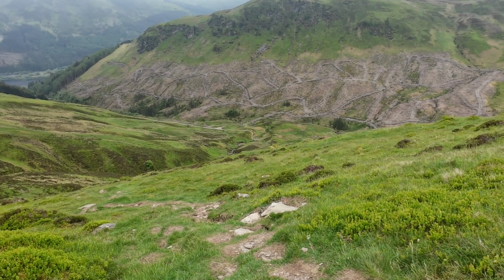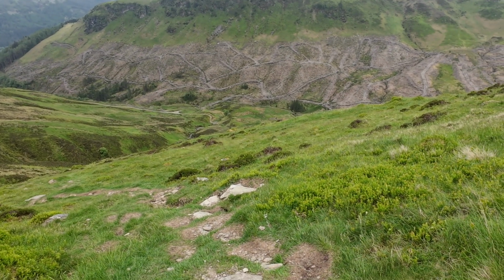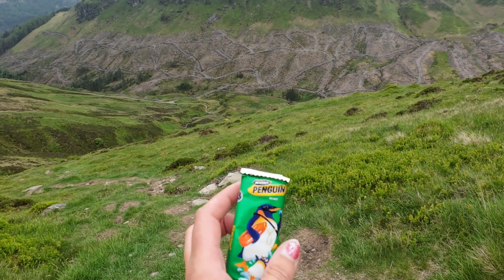So I'd forgotten how steep this mountain is. So I'm stopping for a wee penguin break.